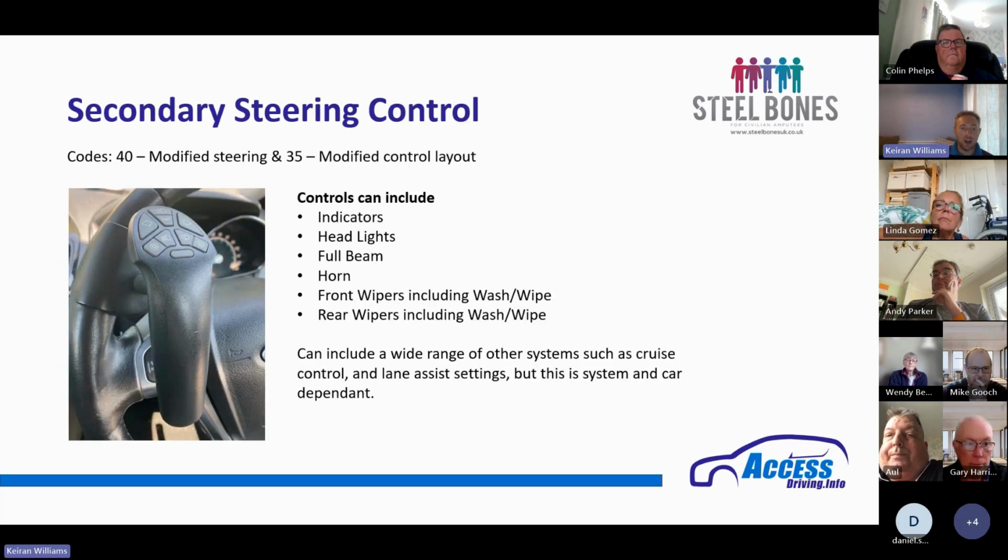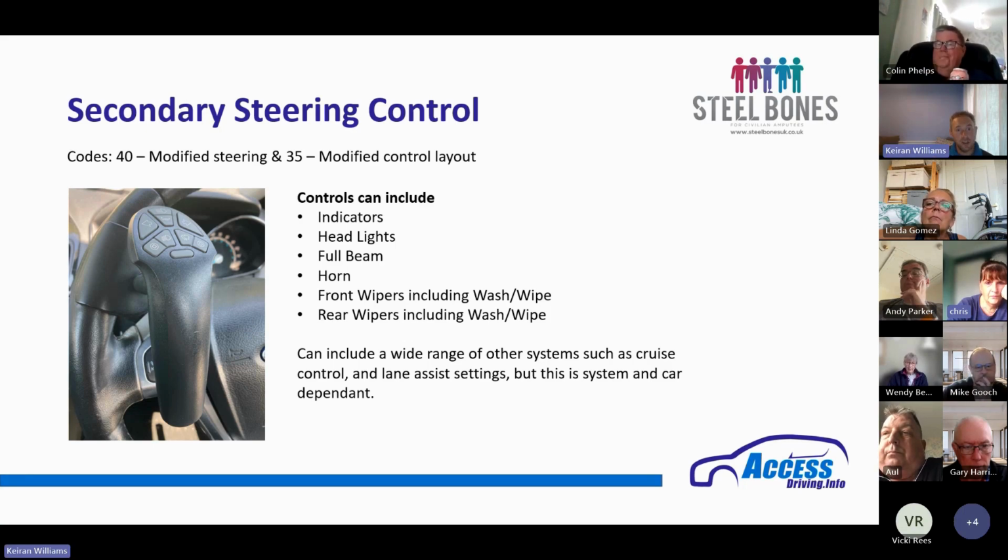Your secondary control works in exactly the same way as a steering ball in terms of the way it fits and in terms of the way you hold it. But if for whatever reason you can't then use your indicators, your headlights, that sort of thing, this is where a secondary control is really good. For someone with a left arm amputation, using a secondary steering control would be a very, very common adaptation to then use.